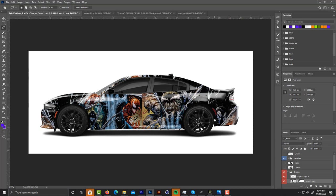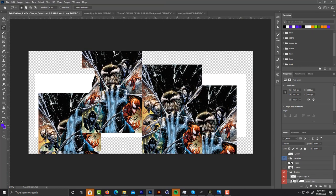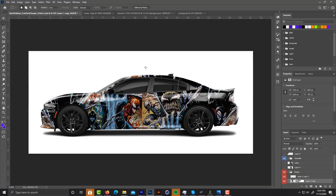And I was like, okay, I like it. We got it pretty much all filled in. If I turn off my template layer, you can see how many times I duplicated the image, right? But this is how it works. So let's just go on to process number two.